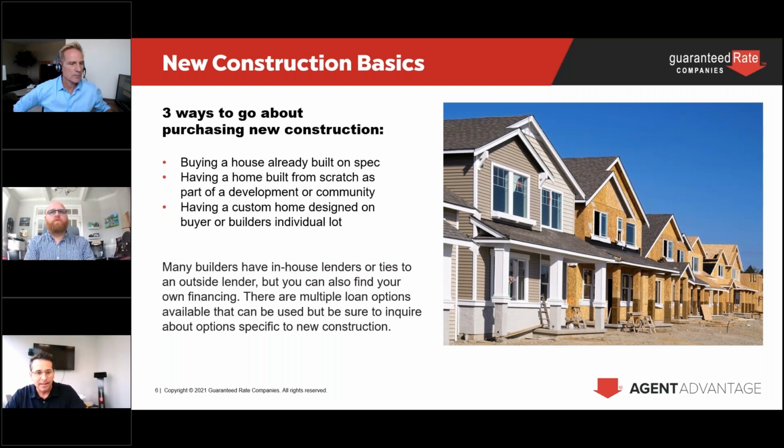Well, guess what? That's not happening as much anymore, right? Because those houses are selling like hotcakes. They can't get them built fast enough. But that is what we call when a house is built on spec, or an inventory home, as many builders call it, is going to be ready to go. Those are very nice, and a lot of builders are still cranking those out because they can control those costs.